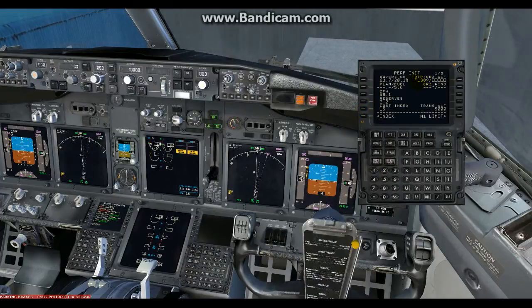You can see it says flight level 389. It says that because that's the highest flight level we can currently fly on, if we calculate with the weights and everything. But we're gonna fly on flight level 350. The course wind for today will be 193 and 34 knots.